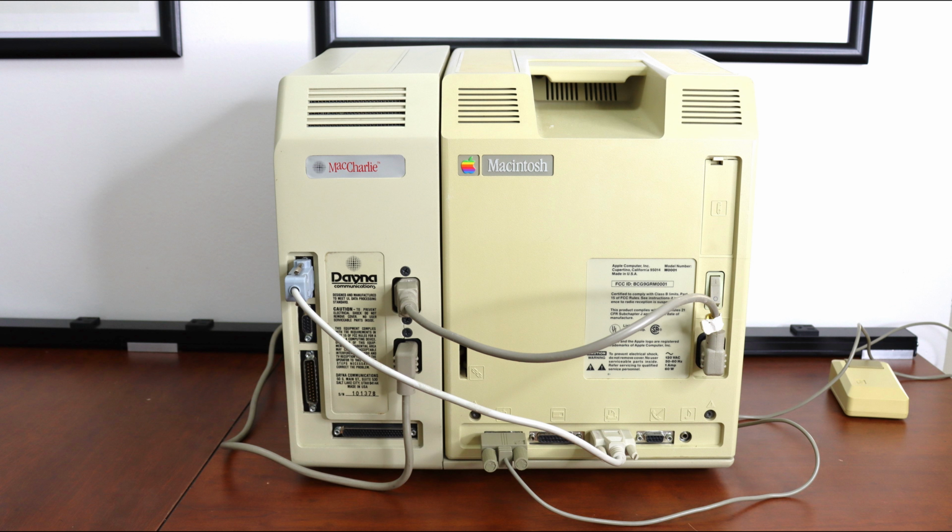So the MacCharlie does have a couple of other ports. It's got an additional communication port, a DE9, which I believe is RS422. And the bottom larger port on the left-hand side is the image writer port. So the only other connection is the very bottom horizontal port, which is for the expansion chassis. So you can include multiple cards within that and have the MacCharlie work with those as well.